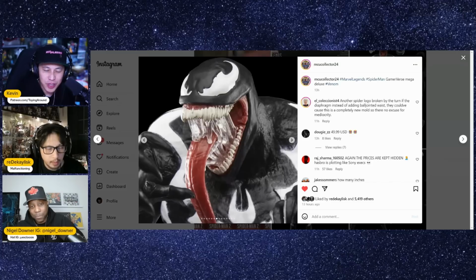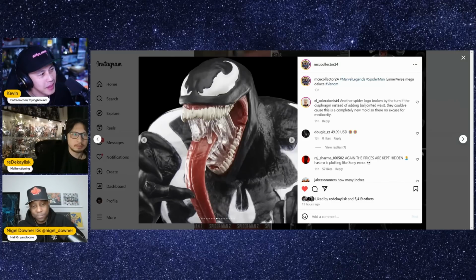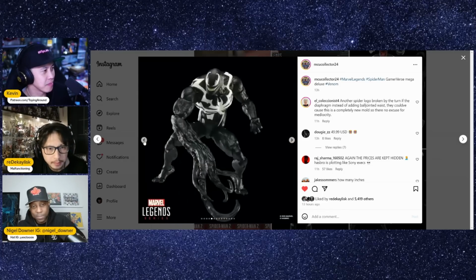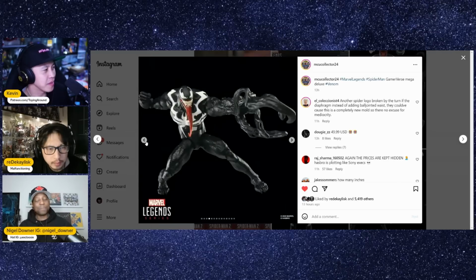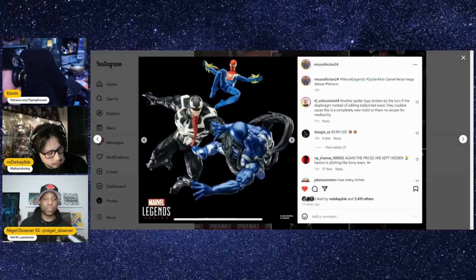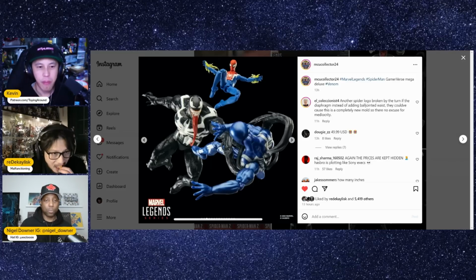Is it ridiculous and unnecessary? Yes. The alt head looks cool too, but hey, it's a big beefy Venom with a Venom symbiote arm swappable too. Again, this is another figure like the whole line, who are we kidding, that is just more conducive to a visual platform that's the game.